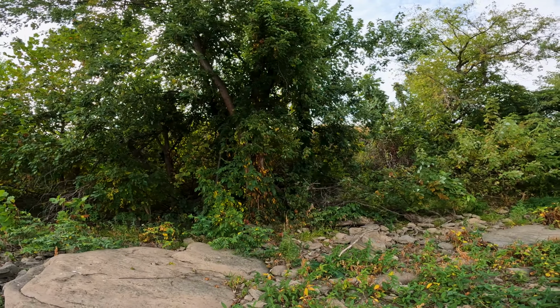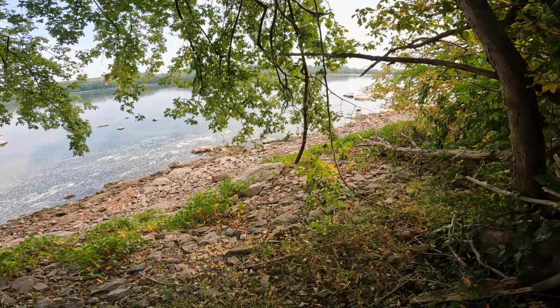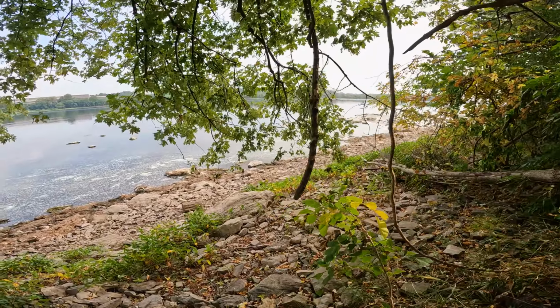Man, I tell you what, it is humid today. Not super hot. I think it's in the 80s, but it's a lot more humid than it has been. I am just sweating like a hog here.